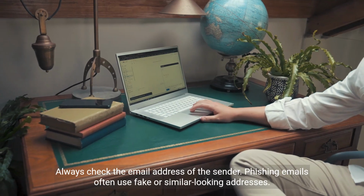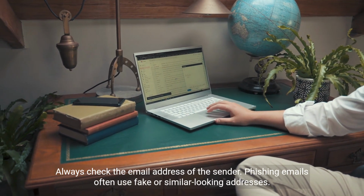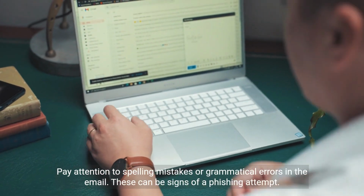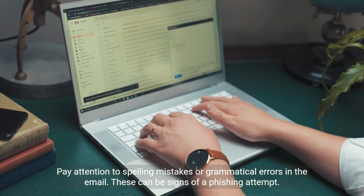Always check the email address of the sender. Phishing emails often use fake or similar-looking addresses. Pay attention to spelling mistakes or grammatical errors in the email. These can be signs of a phishing attempt.